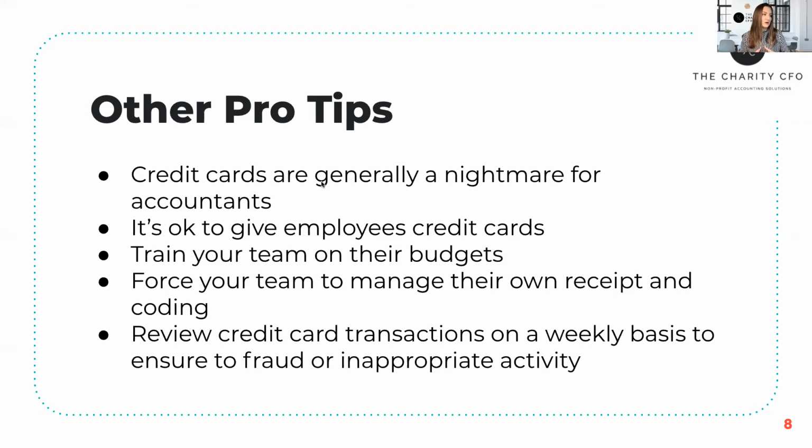But a few other tips: credit cards are generally a nightmare for all accountants. I'm telling you that from my own experience, and we work with, like I said, over 100 nonprofits, and they're a nightmare for a reason. And I kind of alluded to it earlier. A lot of times I see nonprofits afraid to give out credit cards to too many people because they think, I don't know what they think is going to happen, right? Somebody's going to commit fraud, or they're going to use the card wrong, or whatever.